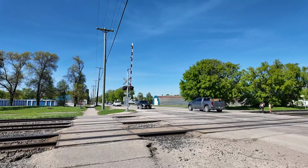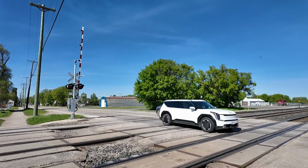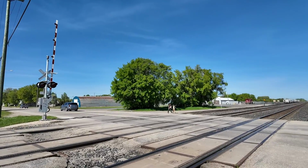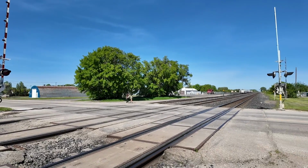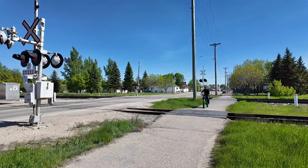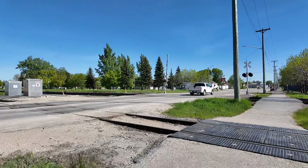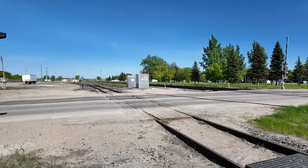It's the CP main line. So one of these tracks is the main line. The rest is actually going into the CP yard here. They've got some switching at Portage because they serve some industries just outside of town. And then to the south, this is the CN main line. This is the beginning of the double track that runs from Portage all the way back to Winnipeg. So trains use both of these tracks.